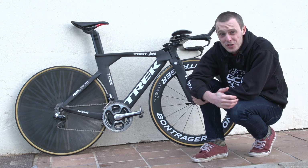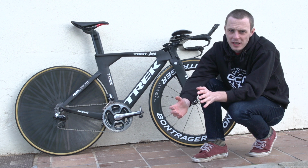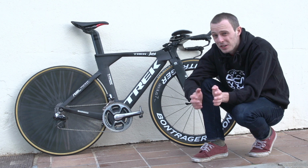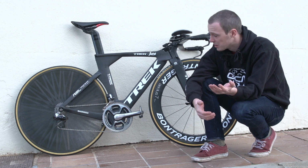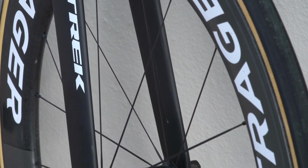Contador's Trek Speed Concept frame remains unchanged, but Trek are now able to use their time trial fork, which has wider fork blades and is the most aerodynamic shape they can currently produce for forks. So, in essence, Contador's time trial bike has got more aero just by a slight rule change.